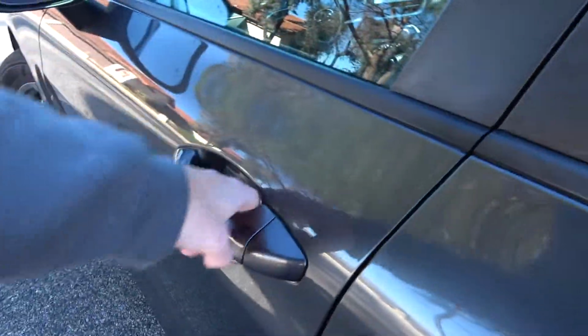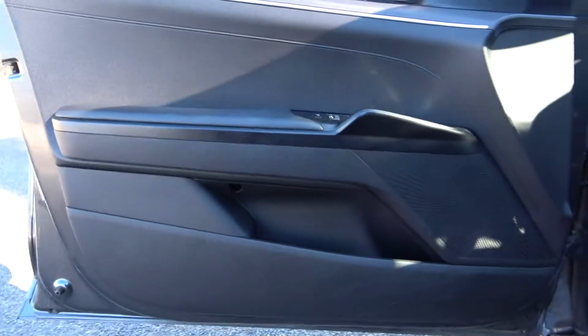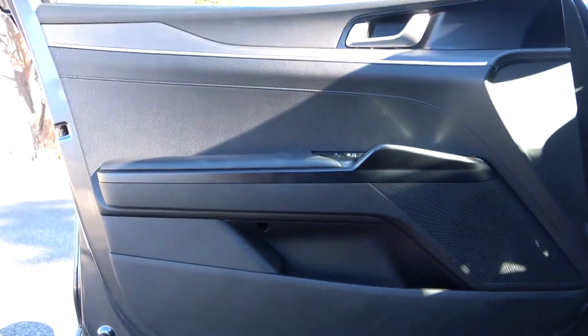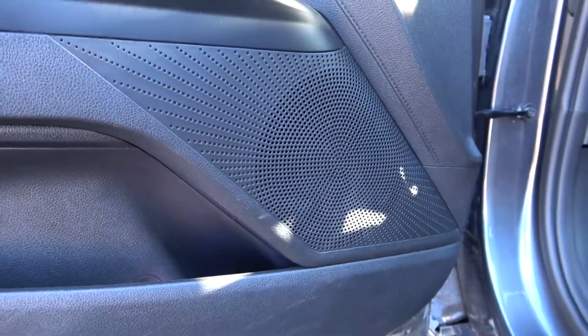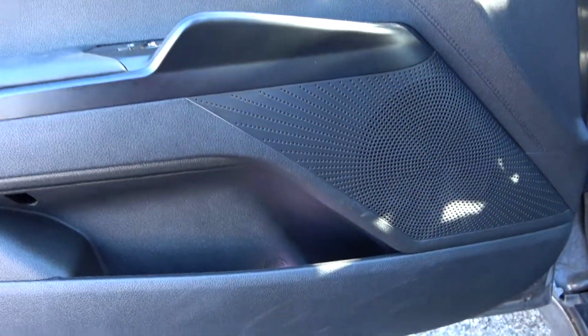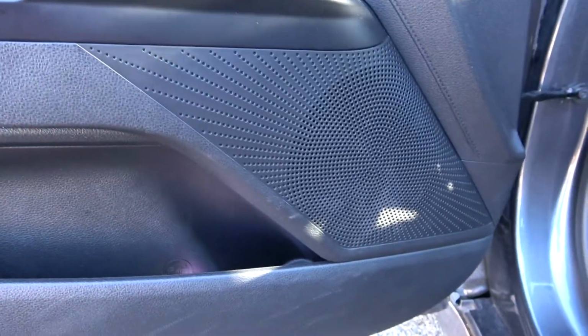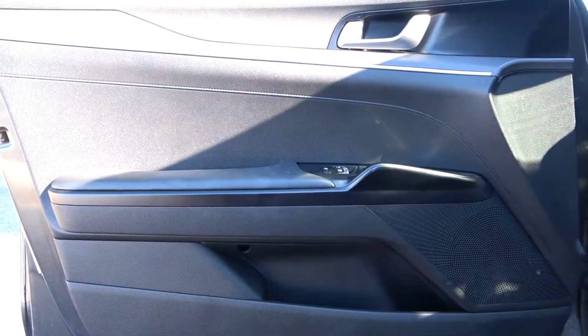So let's open up the door of the Kia K5 and take a look at the interior, and let's start off with the door panel right here. Just taking a look at this, the first impression I have is this speaker cover right here, and I think it's a really cool looking speaker cover, and this is kind of something that Mercedes-Benz would do. It's not quite as nice as what would be in a C-Class or anything like that, but it looks really nice, and I think it contrasts well with the overall door panel.